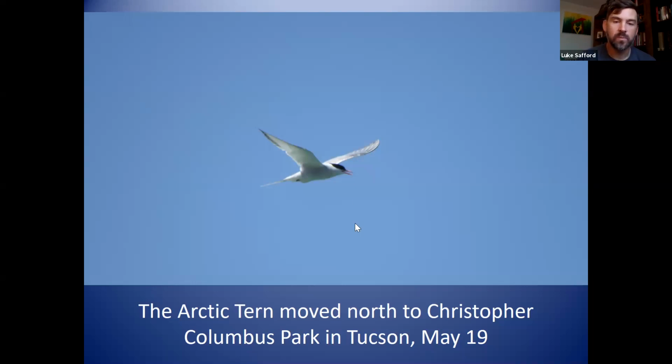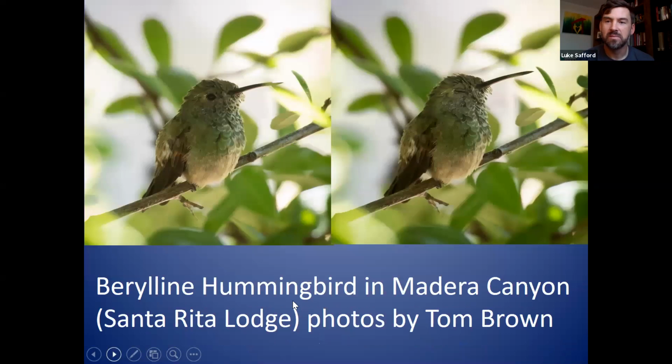All right, so like I said, these are good, but I want something more tropical. Berylline hummingbird, in my mind, is a real Southeast Arizona rarity. It's one that people come here for. And this Berylline hummingbird, again, is a photograph that Tom Brown let me use. Actually, I was there with him when he saw this little guy on Monday.